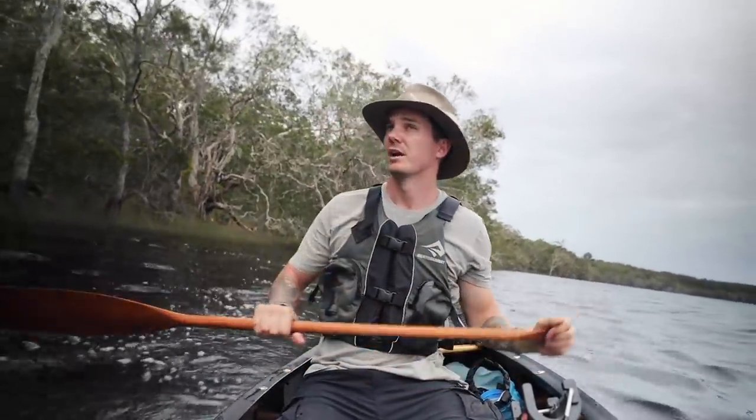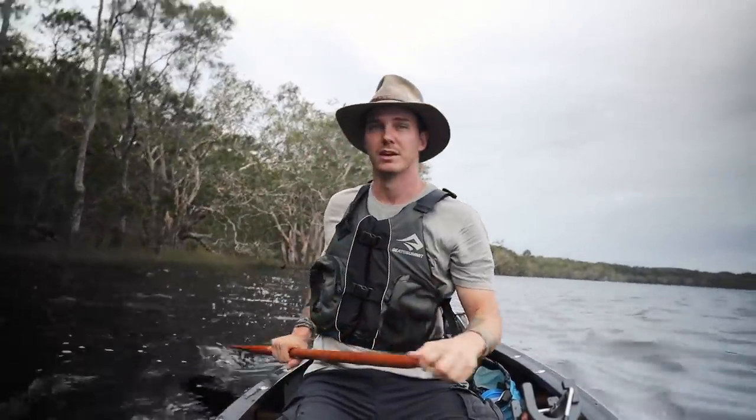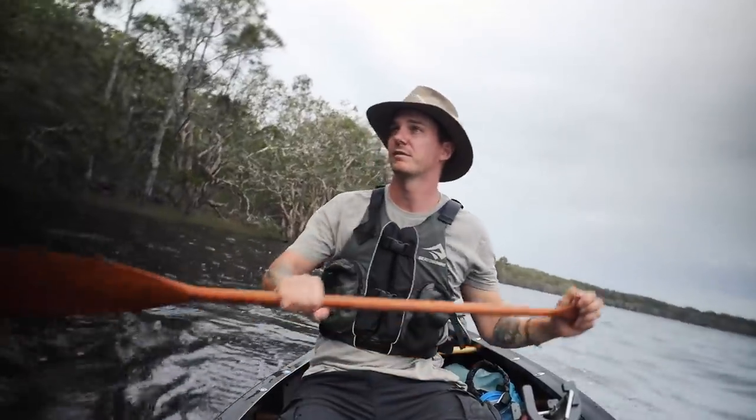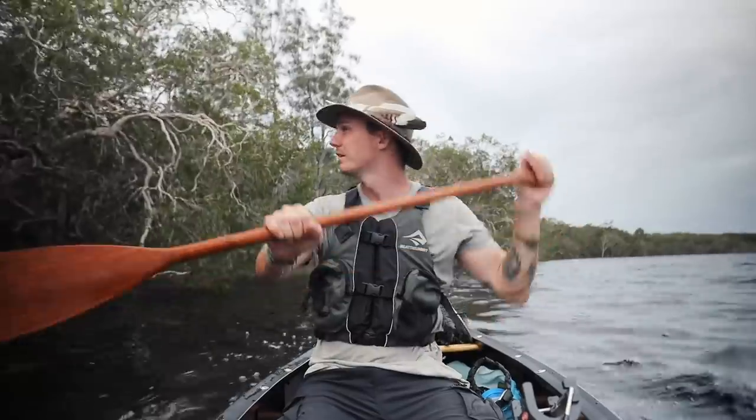Where I usually go camping, I don't come across them too often, but it's kind of cool to see them in the natural environment. You always see them around the streets at home. Councils always tend to plant them, but it's actually nice to see them out in the bush.